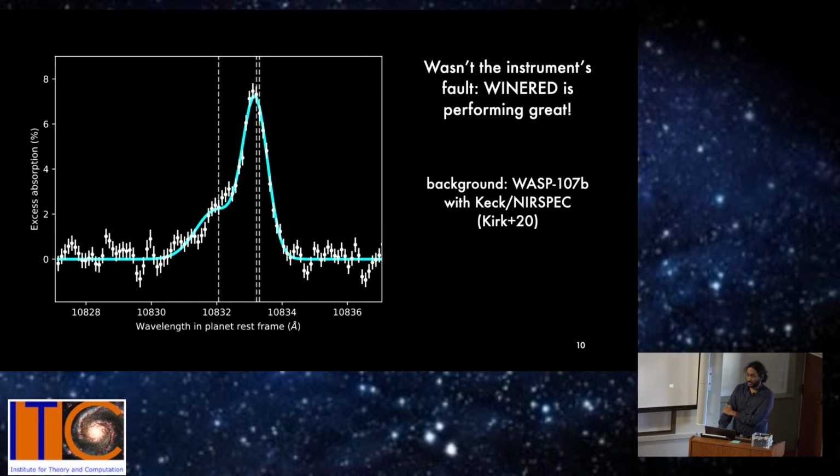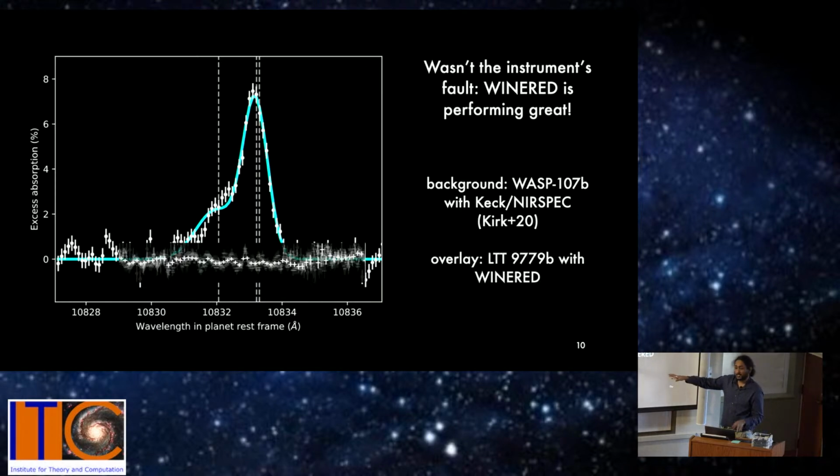This is work by James Kirk, and what I'm showing is the extra transit depth as a function of wavelength. And here overlaid is the same transmission spectrum for our 2 nights of WINERED data. So this is an extremely precise measurement. This is basically having access to Keck NearSpec in the south.